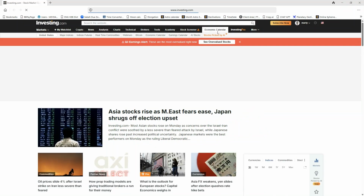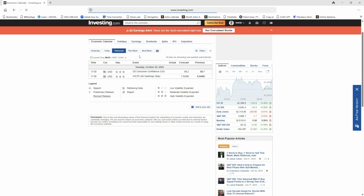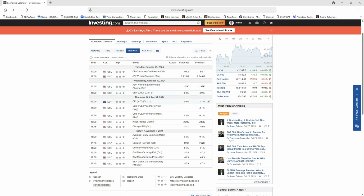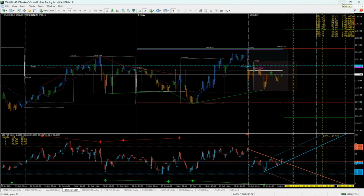Let's take a look at the economic calendar. As you know, you've got to check this first thing, so let's check it for the whole week. So we've got Tuesday, Wednesday, Thursday, Friday, non-farm payroll coming in, and that's on the first day of November. So the market's going to psych up to that. As at Tuesday, we need to be careful, and I've already posted the swing days, so we're going to have to see how things pan out.